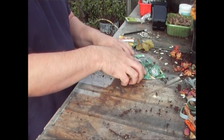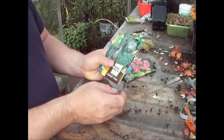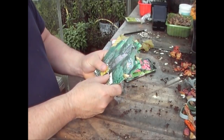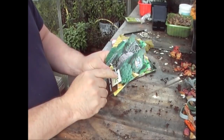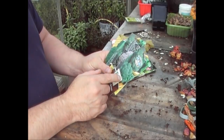Now broccoli, I have just cornered the market in broccoli. What I have done, you will see one theme here. They're all F1 hybrids. Now I've got a few different varieties here. For me, broccoli is a real cash crop. It's one vegetable that all of my family will eat, and it's easy to grow on my allotment. So my ground suits broccoli quite well.